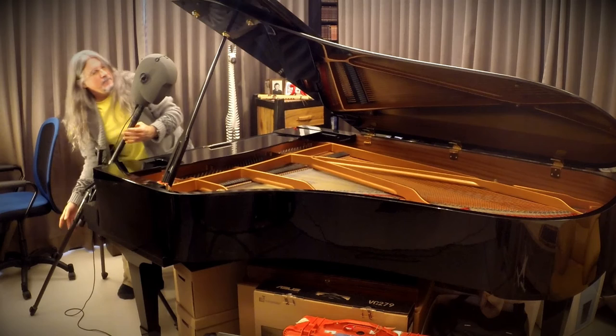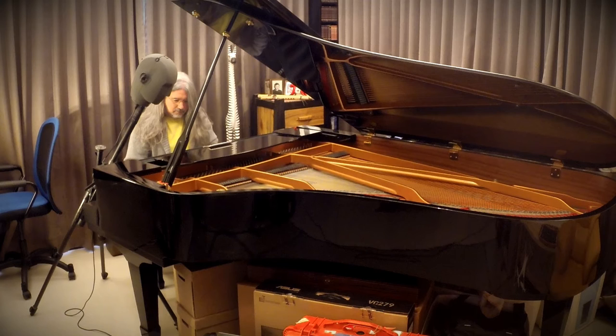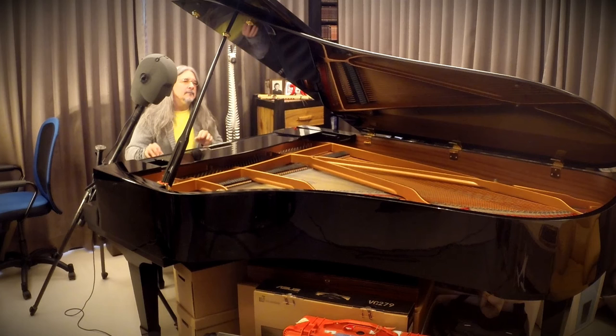So first the piano without the secret wine cellar reverb. And now with, here we go.